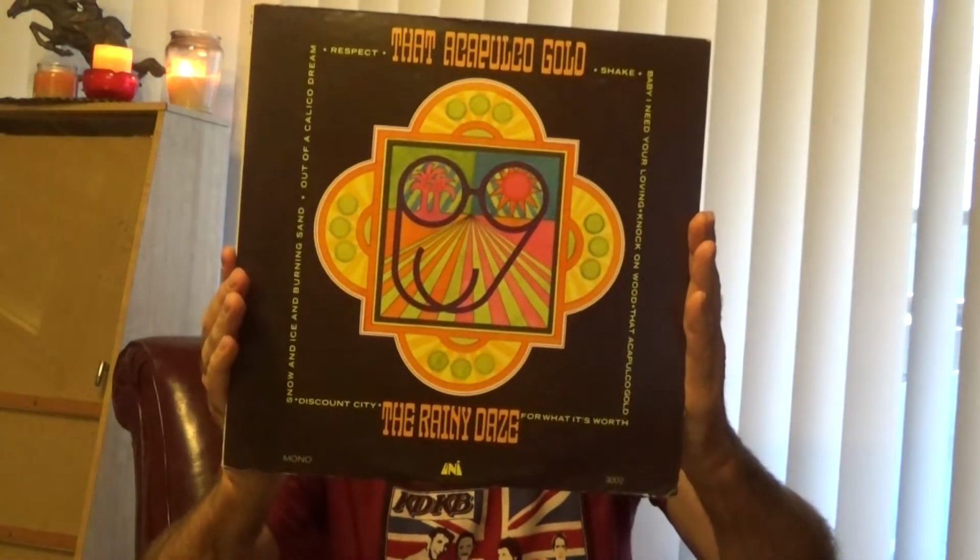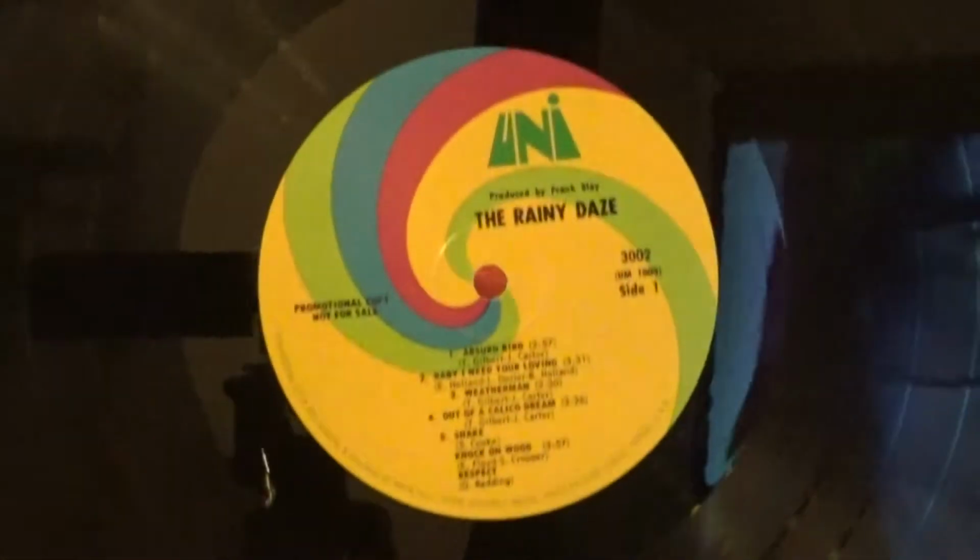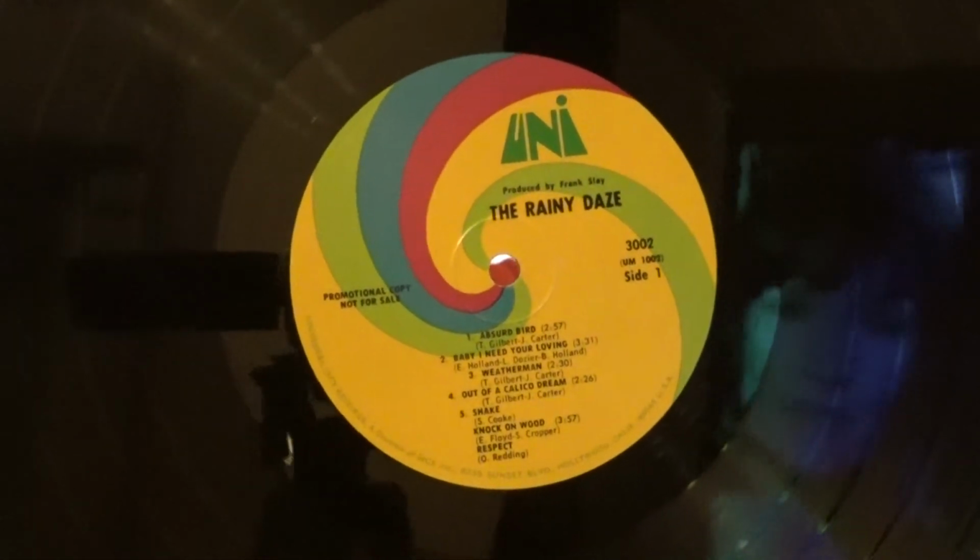And this is another promo that I got, and it's The Rainy Days, That Acapulco Gold, and it's on Uni, and this is a mono copy. And although it doesn't have any kind of a promo designation on the cover anywhere, it does have a promotional Uni label. And you can see right there it says promotional copy right there.